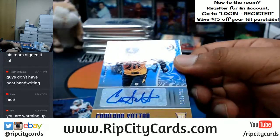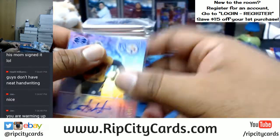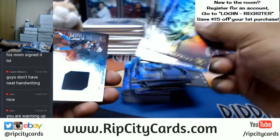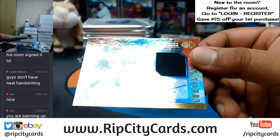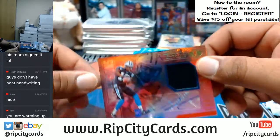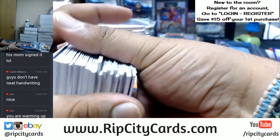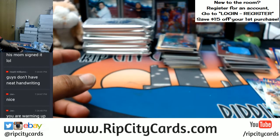The Steelers, Cameron Sutton. Rookie autograph to 100. Boom. And last but not least, for the Panthers, Curtis Samuel with the RPA rookie patch auto. There you go. Panthers with a last minute hit. And that was the only hit, too. And that was the break, peeps.